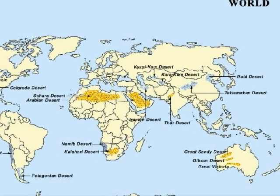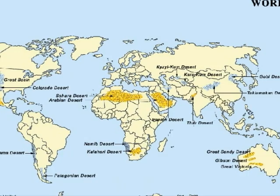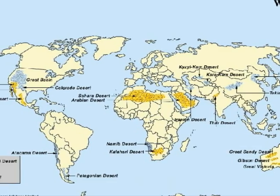We're getting close to the end of our journey. This biome is called the desert biome, and it is the driest of all biomes. The temperature in hot deserts ranges from about 60 degrees Fahrenheit to as high as 120 degrees Fahrenheit, although the average temperature is about 100 degrees Fahrenheit.